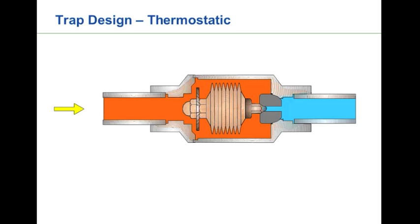I've got another one here. Please explain the bellows trap and how it functions. So a thermostatic trap has some element inside it that will react to temperature change. It can be a metal element, it can be a wax, it can be a bellows that's filled with liquid. In this case, the picture on the screen is a liquid-filled bellows.